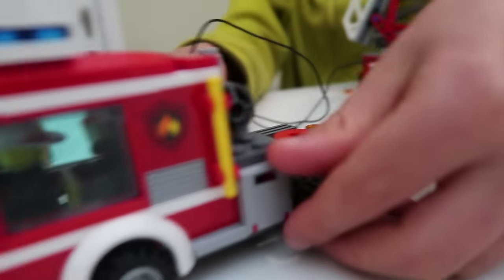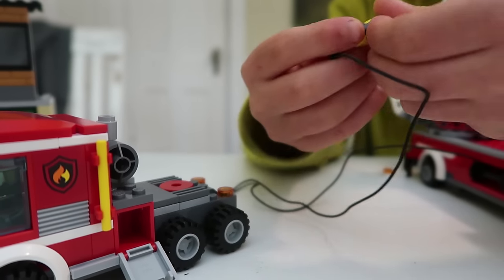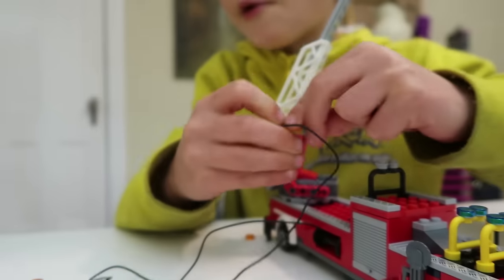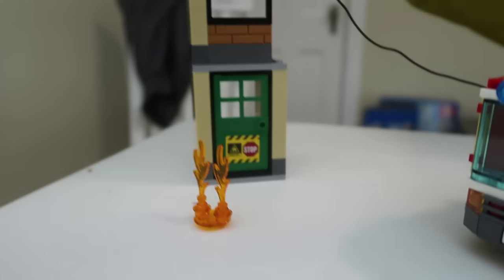Look at this. Oh, no way. There's the water. Filling it with water. A little bit of water in the tank there. Oh, you can shoot the bead of water. Hey, look at that. Oh, you can knock over the fire. So you guys get these little fire deals.